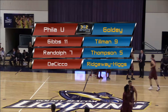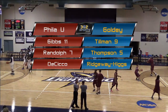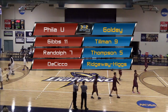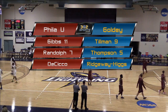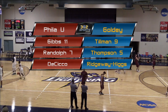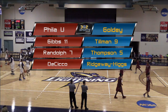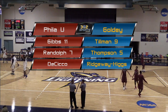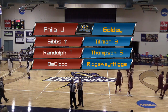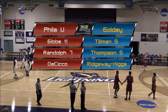So, Pat, we have some stats from the first half. Yeah, both teams struggled to shoot from the field, with Philly U shooting only 34.5%, 10 of 29, and Goldey Beacom shooting 10 of 31. That's a 32% clip. The difference in this game so far, at least it looks like, is Philly U 9 of 10 from the foul line, Goldey Beacom only 4 of 6. So they're taking advantage of their opportunities at the line.